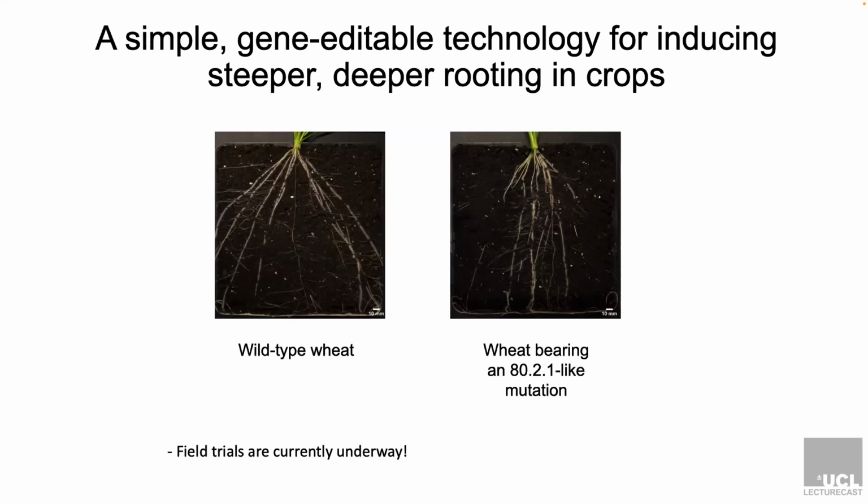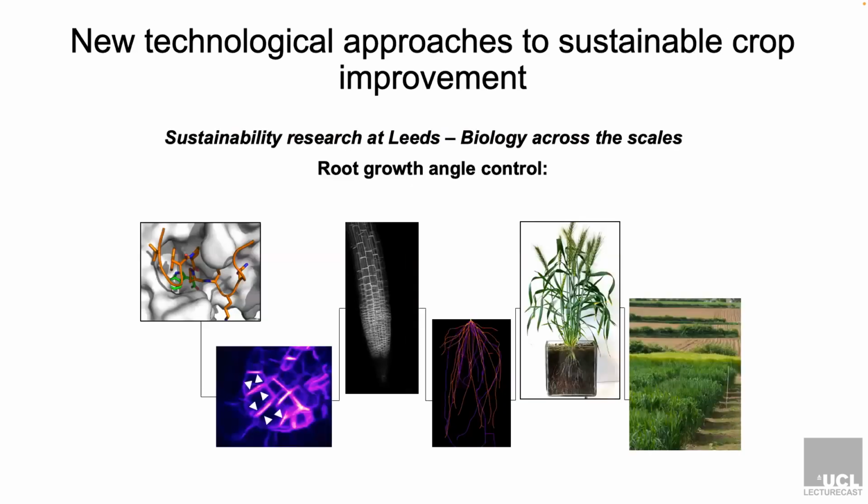So fingers crossed that that will lead to some exciting gene-edited crops in the future. And so I think for my final slide, I just want to highlight that research at Leeds, not just our research, but research, because the Center for Plant Sciences at Leeds is currently focused on at different scales. It's really biology across the scales.